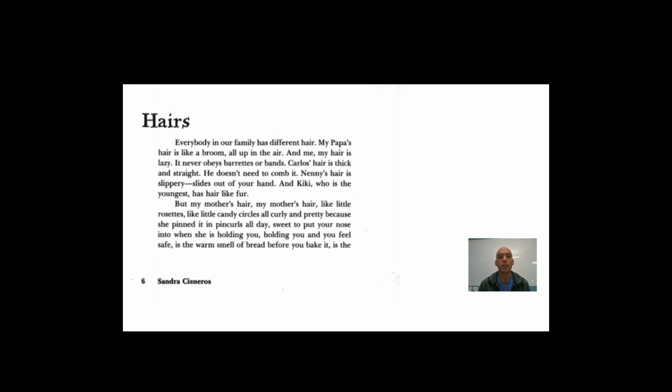The second thing we're going to note is the repetition. Now, usually when we see repetition in poetry, it's often used to emphasize an idea in a stronger way. But here, it's almost used as a second breath, a moment to say, this is the best thing ever. This is fantastic. Note the second paragraph. "But my mother's hair, like little rosettes, like little candy circles." So you notice that that second, my mother's hair, it's showing the audience how much it means to her. You see this breath.